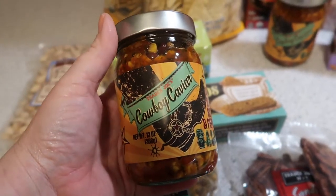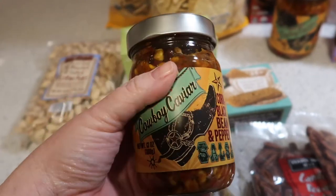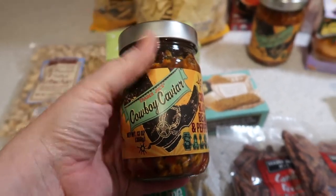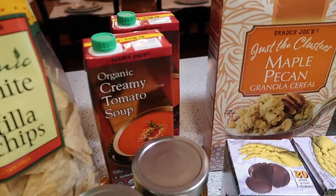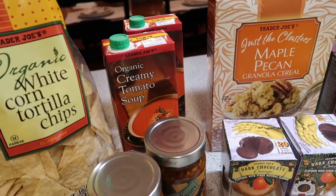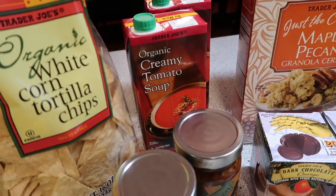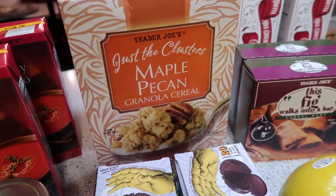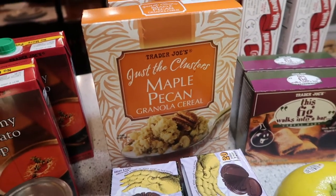Cowboy caviar salsa, corn, black bean, and pepper salsa. That looks so good, and the packaging, again, is always well done at Trader Joe's. Two of the organic creamy tomato soups. You've probably seen me haul those before. Those are favorites of ours. They are just so delicious. Two of the Just the Clusters maple pecan granola cereal.